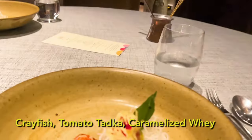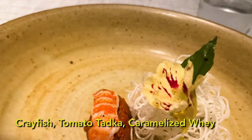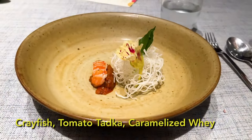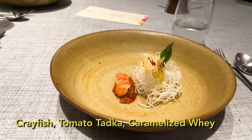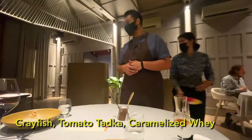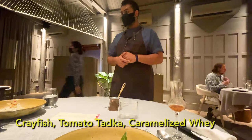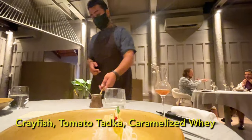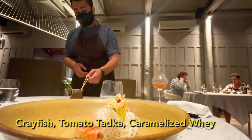Okay. Next, what we have for you is crayfish. Underneath that, we have tomato chutney with crispy rice on the side. The crispy prawns you see come with nasturtium, so it gives a bit of pepperiness to the whole dish, and with some curry leaf. We have a sauce along with it, which is a very, very special sauce.